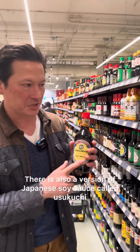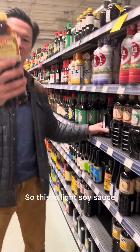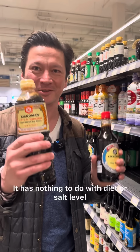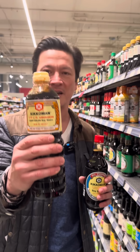There is also a version of Japanese soy sauce called usukuchi. So this is light soy sauce. Usukuchi soy sauce is light in color. It has nothing to do with diet or salt level. Usukuchi soy sauce is lighter in color, but generally saltier and a little bit stronger in flavor.